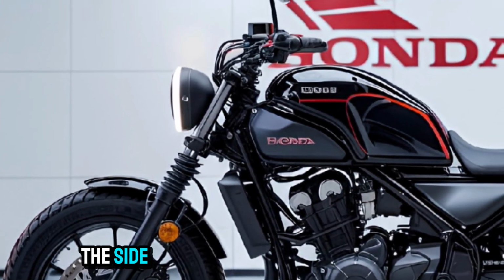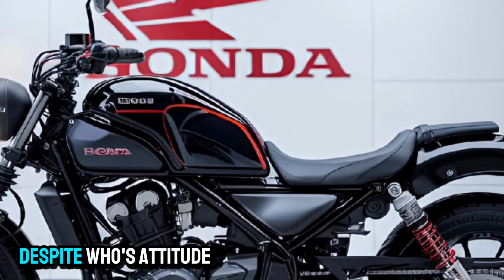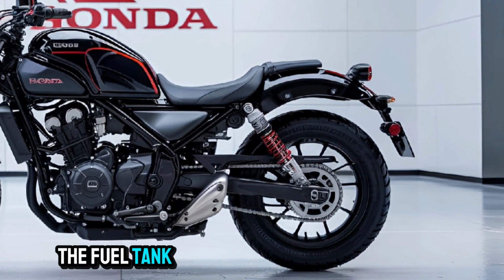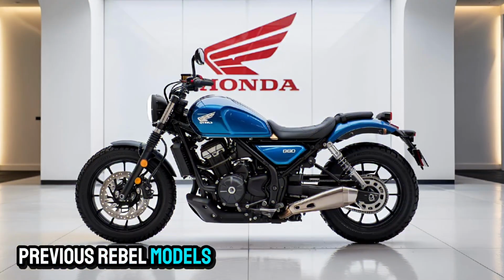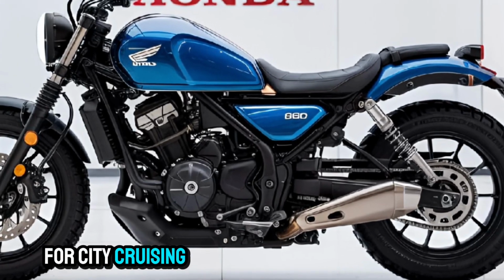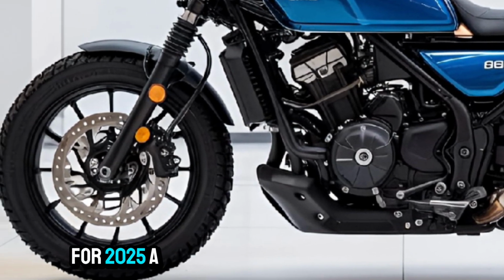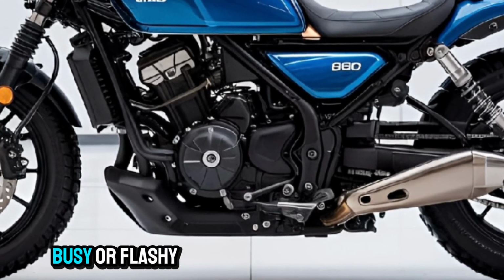Moving to the side, the real visual personality of the Rebel 850 comes to life. This bike oozes attitude, but in a very approachable way. It doesn't scream for attention, it earns it. The fuel tank has that signature teardrop shape but with slightly more muscle than previous Rebel models. At 13.5 liters, it's just right for city cruising and moderate touring without compromising the minimalist lines. The tank logo has been refined for 2025, a brushed metal script that gives it a more premium touch without looking too busy or flashy.